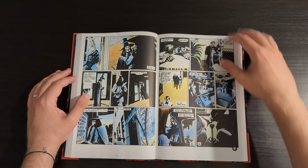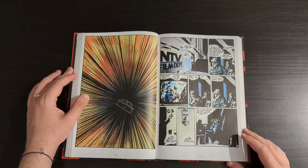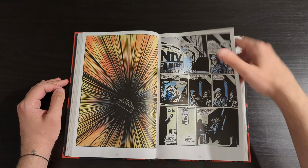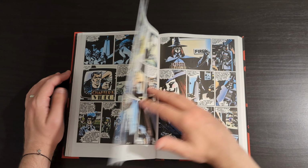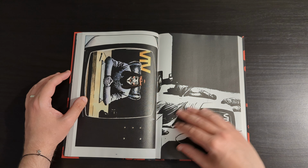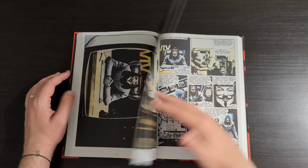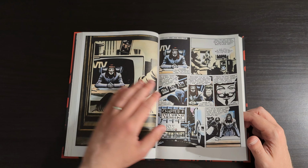The pages in this particular collection are matte pages, so they are not glossy pages, as is the case with, I feel, the majority of collected editions from both DC and Marvel. But they have a very matte finish here, which gives them a literally different feel as you flick through the pages compared to a glossy finished page. But there are some great moments in here.